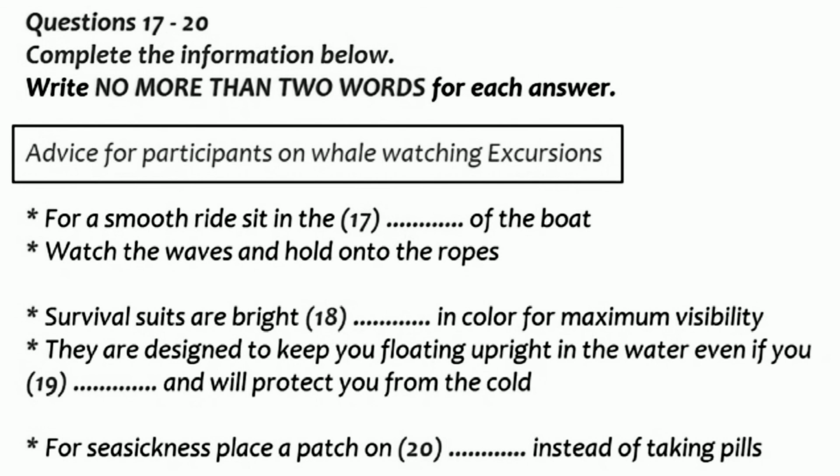Are there any other questions? All right, then. Let's start loading up the boats. We leave in 5 minutes.